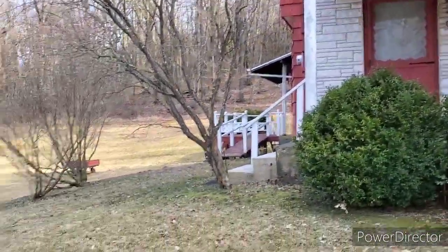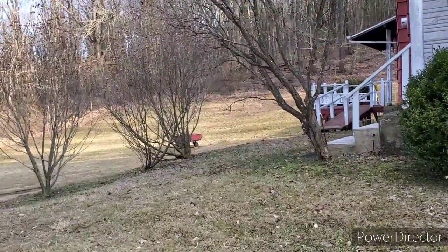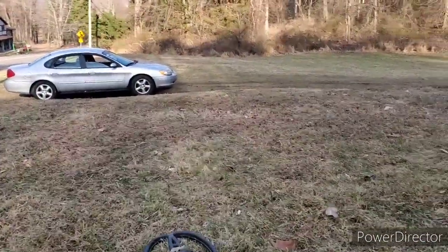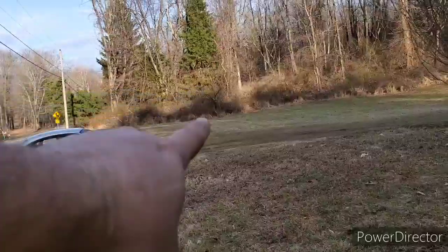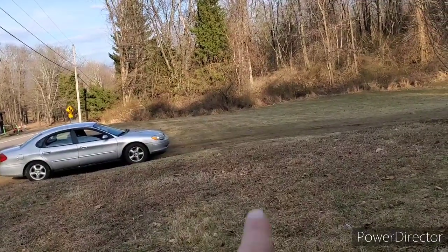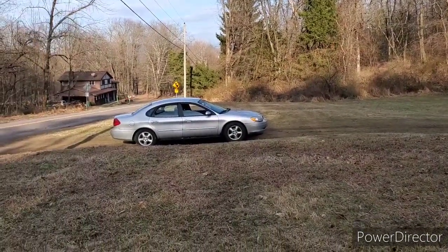Hey guys, back up here at this house. Yesterday I was here and got all that stuff, and I came back up. I've been here about a half an hour or so. I tried out in that field a little bit, a lot of trash in there, and I'm just kind of going in different directions up here to see if I missed anything.